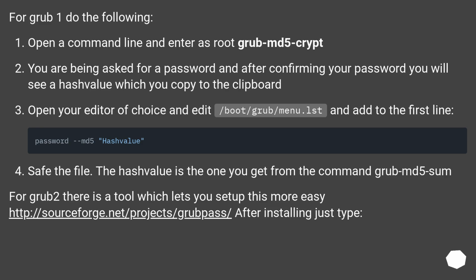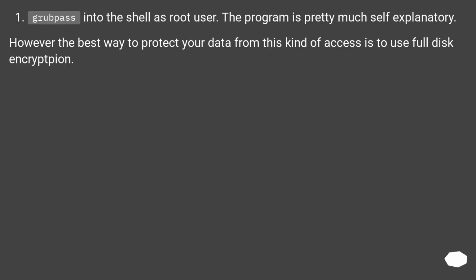For grub 2 there is a tool which lets you set this up more easily. After installing it from this URL, just type grub-pass into the shell as root user. The program is pretty much self-explanatory. However, the best way to protect your data from this kind of access is to use full disk encryption.